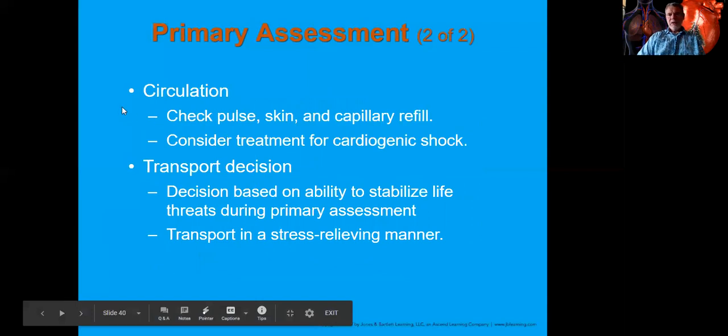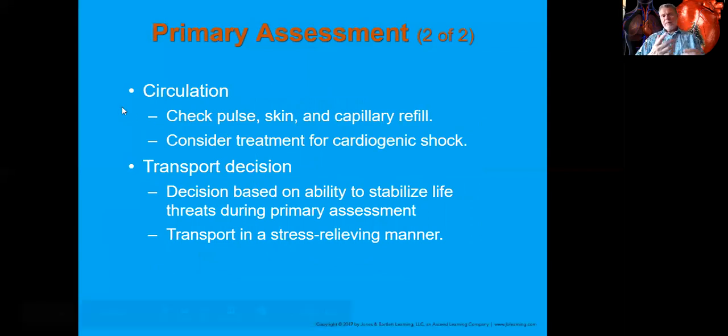Circulation, pulse, skin, and capillary refill, right? Capillary refill, I'm pressing on the finger here. I blanch it. Does it come back in under 2 seconds or is it over 2 seconds? Is this cardiogenic shock, which we can really aid them by making the patient comfortable, giving them oxygen, and of course that rapid transport as well.